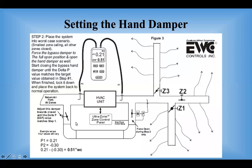If you have any existing issues out there with calls not being satisfied or with excessive cycling going on, go out there and either change this out, preferably to an SBD, or introduce a balancing damper or hand damper to that bypass duct, because we are sending air around this bypass duct at speeds up to twice to 3 times to 4 times the amount of feet per minute that air is going out to our duct system. Because, like I said, air is taking the path of least resistance.